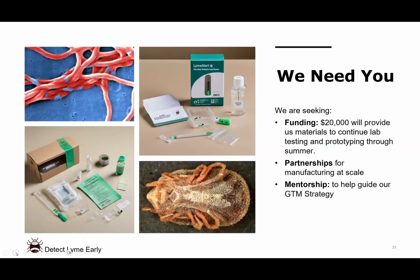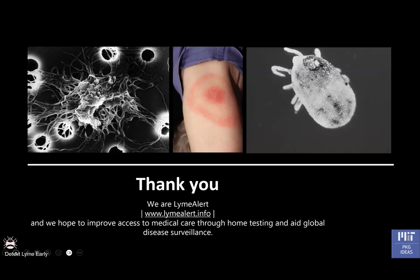We have just started prototyping in the lab, and lab testing is expensive. We need funding to help make our test a reality and partnerships to help with manufacturing. We're Lyme Alert. Together, we can reduce the devastating effects of tick diseases. Thank you.